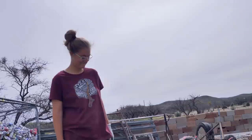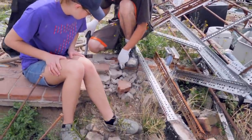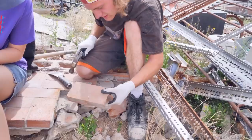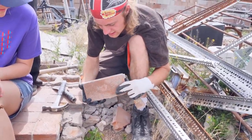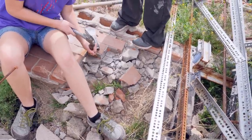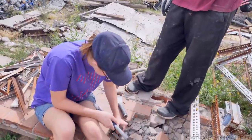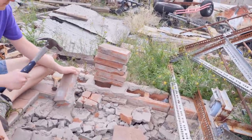Shay goes out to the junkyard because she's going to look for some little red brick. Apparently brick is also in the junkyard. Does it work? Yeah, that would work. So we could possibly use that for a window seal. Yes, we'll seal the deal. Twelve of them or so. We don't have junkyard dogs, we have junkyard bricks. You're getting a whole stack of them there.